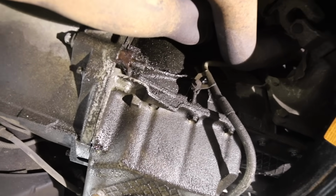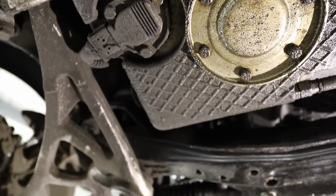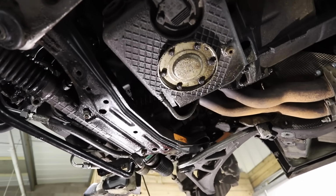There's clearly a huge oil leak coming from somewhere on this engine, and as I mentioned previously, we're probably going to have to drop the new oil that I put into the car, because what I've heard is really common to go on these E46 M3s are the rod bearings, the bottom end bearings.